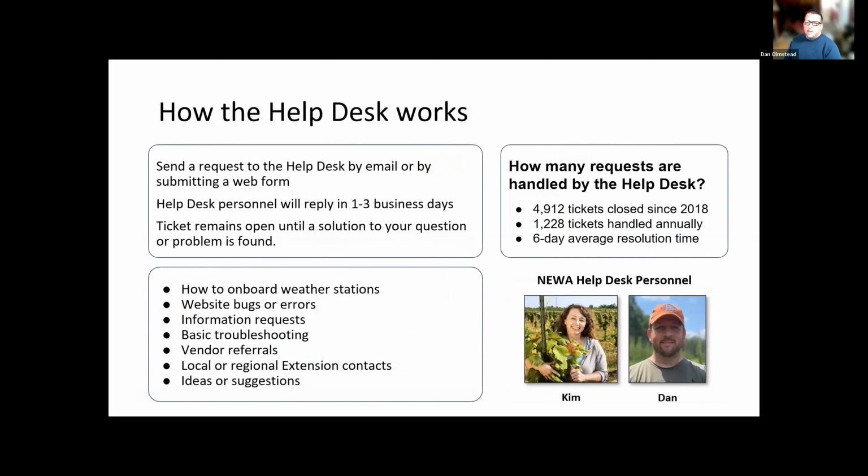And I've already covered a lot of what's on this slide, except to provide some context about why we pursued this approach and how it's been successful so far. So questions you can ask: how to onboard a weather station, if you got a bug or error, any sort of information requests. We do very basic weather station troubleshooting at this point, but we have a very low threshold for this, and we try to pass you on as quickly as possible to your respective vendor if there's something going on, because our goal is to solve the problem. We're not here to solve every technical issue, and sometimes it's just faster to have you work with them. So we'll pass you on in those cases.